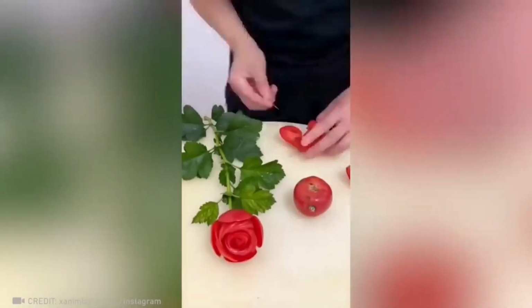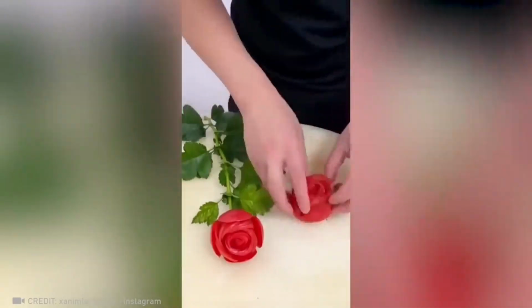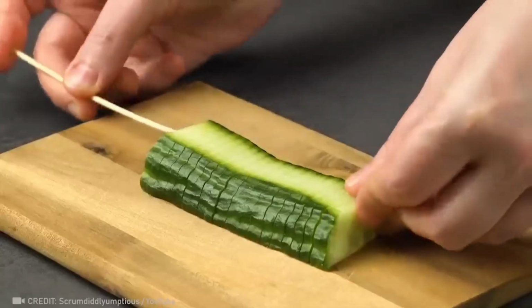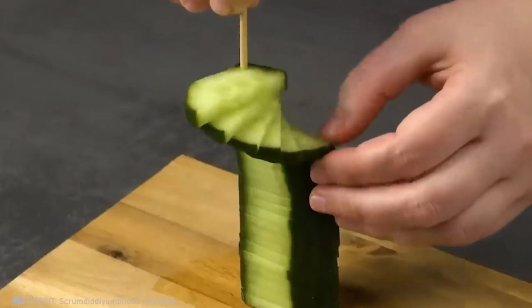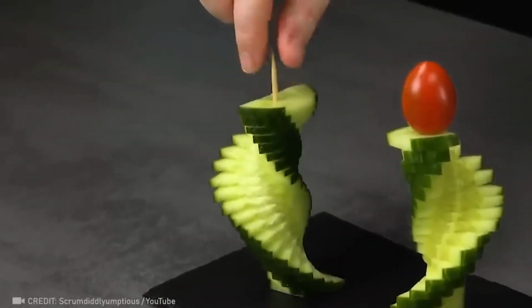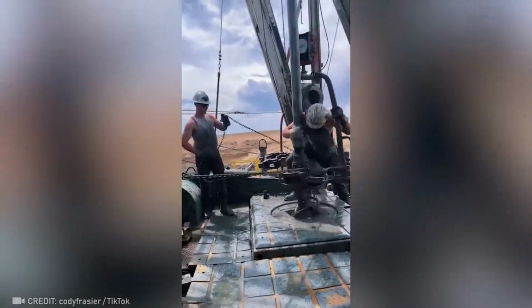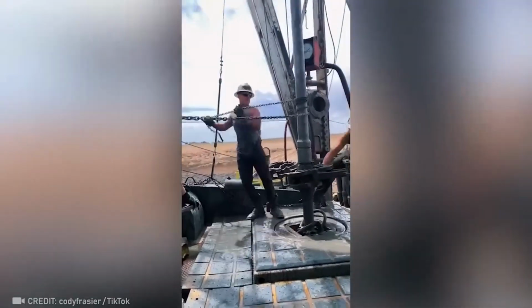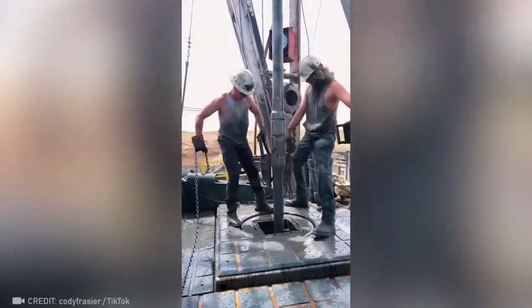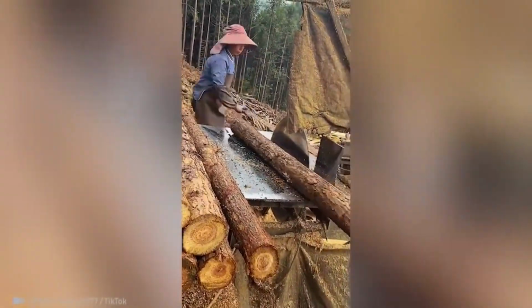With such skillful hands, food never looks boring. Only real experts are allowed to extract oil. I'm getting a real kick out of this process.